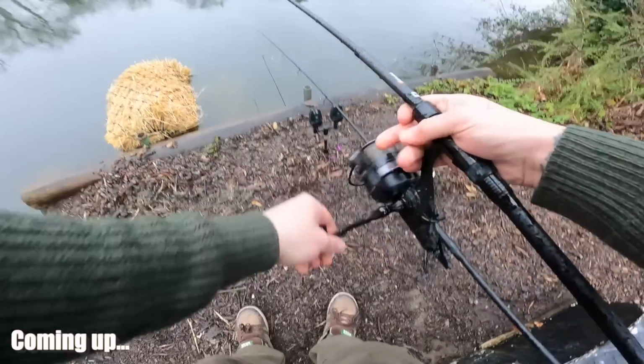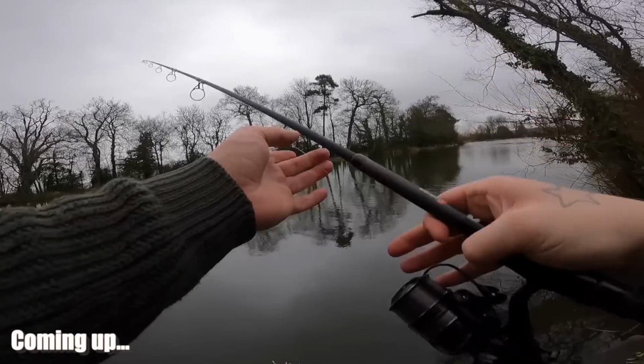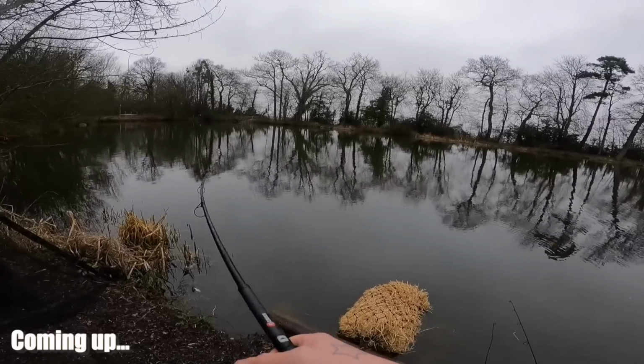Right, and we've had a bite. Happy days. Well, this is the out of bounds area. First of all, we need to track them down. We need to find them. And I still can't see anything. Oh, lovely drop. We've got a bite.